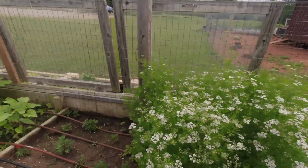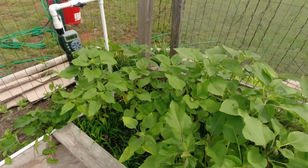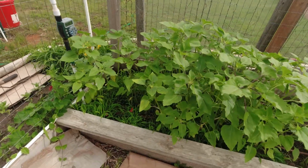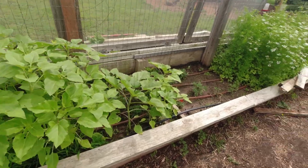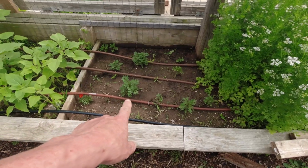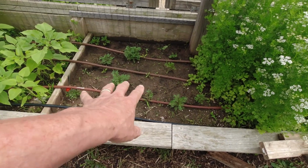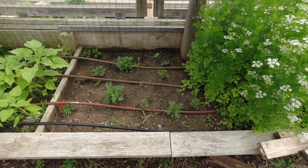So back over here on this side, this is all sunflower. That space is basically vacant, so we just planted sunflowers in there. The bees tear them up when they get big. And this is just marigolds, I believe. I think she tried to plant something else from seed in here and it didn't germinate.